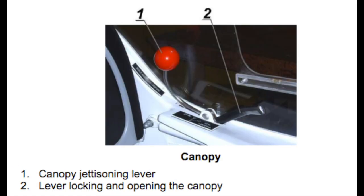One other con of the G700, as you see here in this picture, is the canopy jettison lever with a red knob. That's number one. Number two is the actual lever for locking and opening the canopy. For my own preferences, I think they're too close for comfort. But from the owner, Matt, he tells me that he's never gotten the two mixed up. So this may just be my personal con.